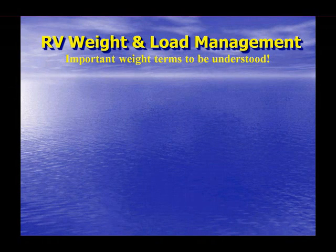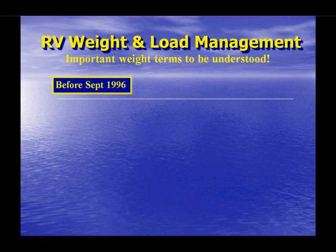Now that we know there is a weight and load management problem in the RV world, we need to take a brief look as to why the problem exists. It appears that the very dramatic lack of factual RV-specific information is a major contributor to the problem.